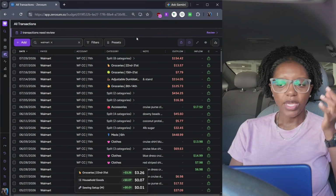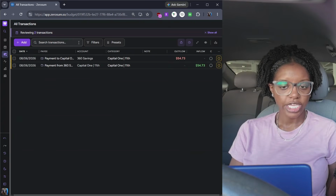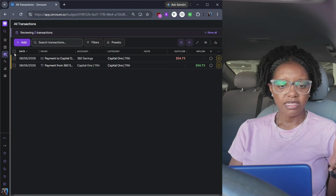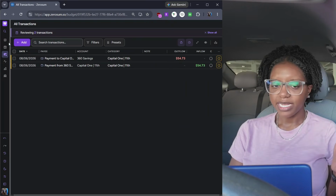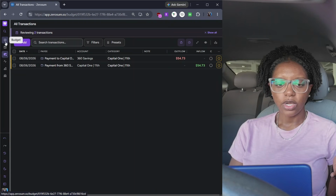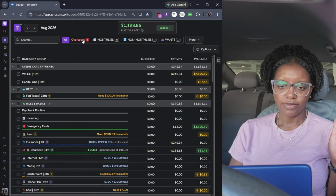All right. We have 2 transactions that need review, but they actually have not gone through yet. They are scheduled transactions. My credit card payment, $54.73. It is in process on the Capital One website, but it has not gone through. So I don't want to just approve it. Nothing is going to go overspent, I don't think, but we do need to start in overspent first as usual.